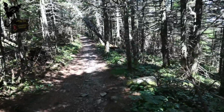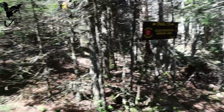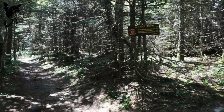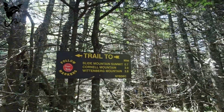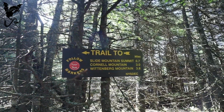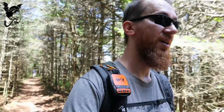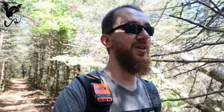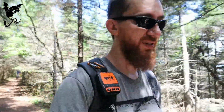This will be the way we head back. 2.1 miles going that way. We are less than a mile to the summit. And the others really aren't that much further away. Great hike so far. Always love the little rock scrambles on your way up to the summits in this area.